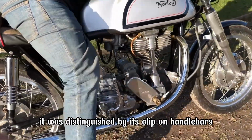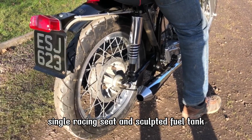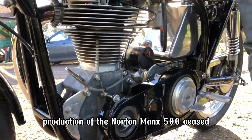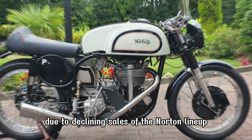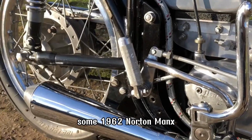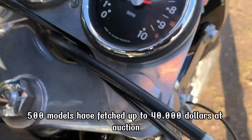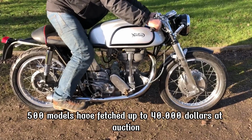It was distinguished by its clip-on handlebars, single racing seat, and sculpted fuel tank. Production of the Norton Manx 500 ceased the same year it launched due to declining sales of the Norton lineup and issues with part suppliers. Some 1962 Norton Manx 500 models have fetched up to $40,000 at auction.